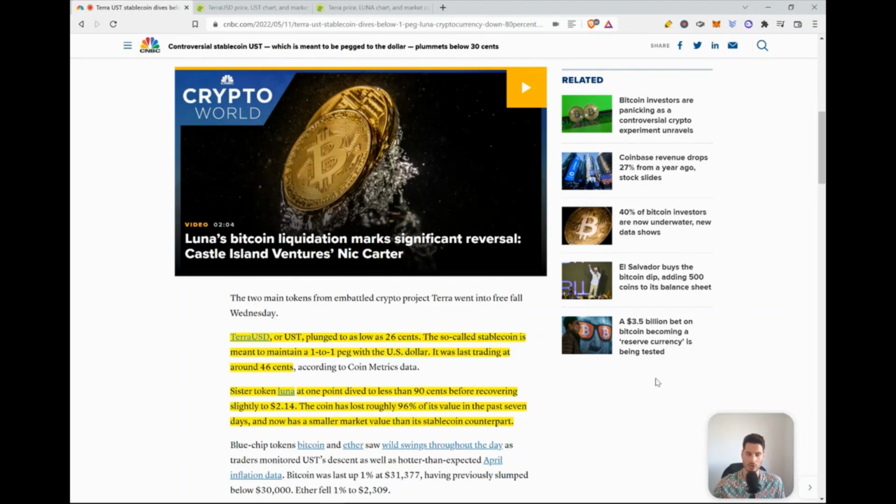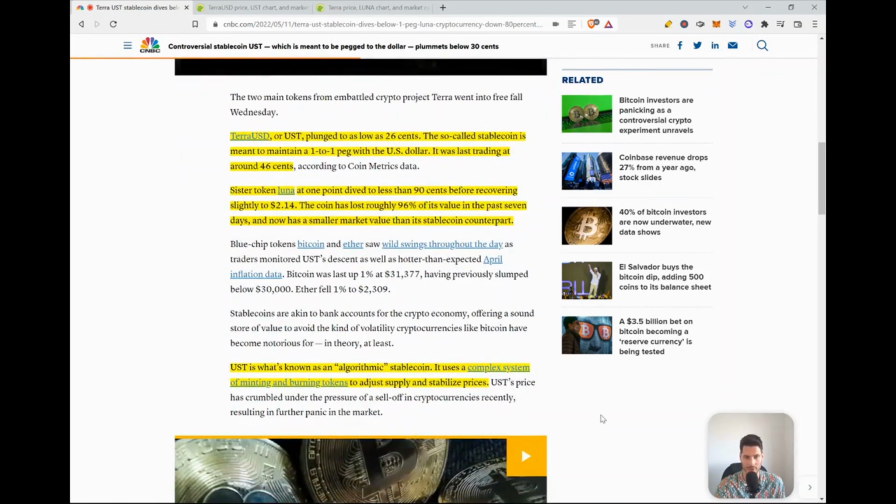So sister token Luna, which is the token of the Terra Luna blockchain, at one point dipped to less than 90 cents before recovering slightly to $2.14. And this token used to be worth $90 only a few days ago. The coin has lost roughly 96% of its value in the past 7 days and now has a smaller market value than its stablecoin counterpart. So that is obviously a huge change and a huge shift.